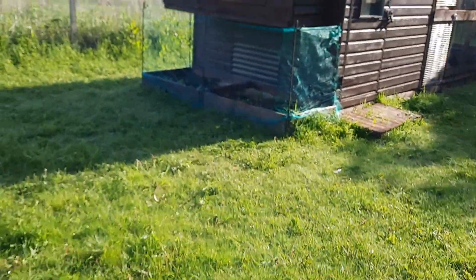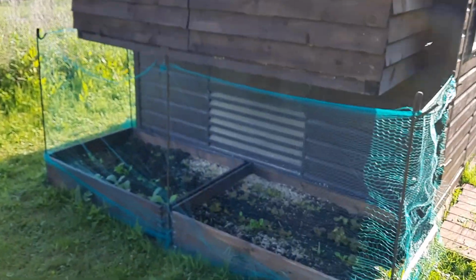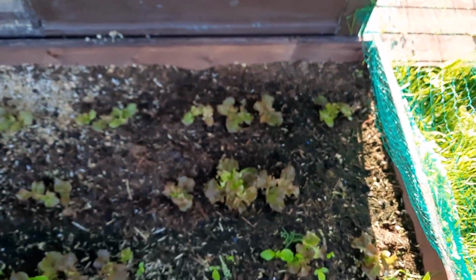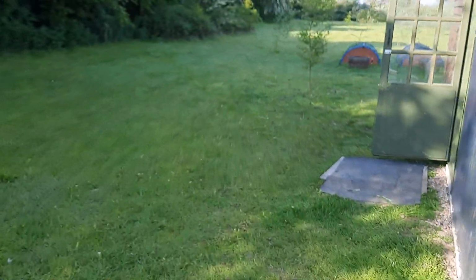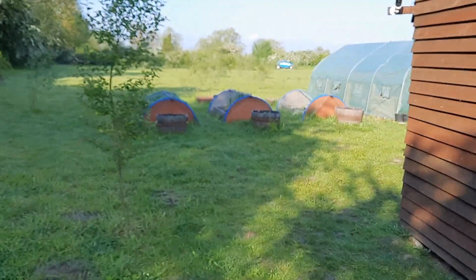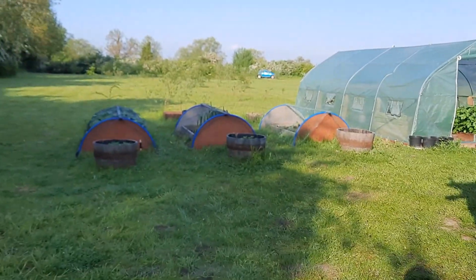Let's take a little whiz outside. We'll not forget the chickens' vegetable patch this week. Look at this. Really coming on well. Both sides. Very nice. I think I just startled a chicken in the nest box. As I went up to look at the planting, there was a sudden flurry of activity inside.